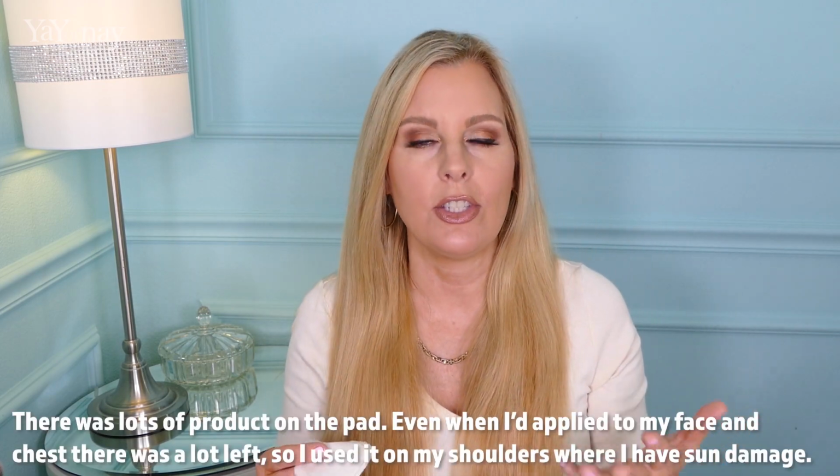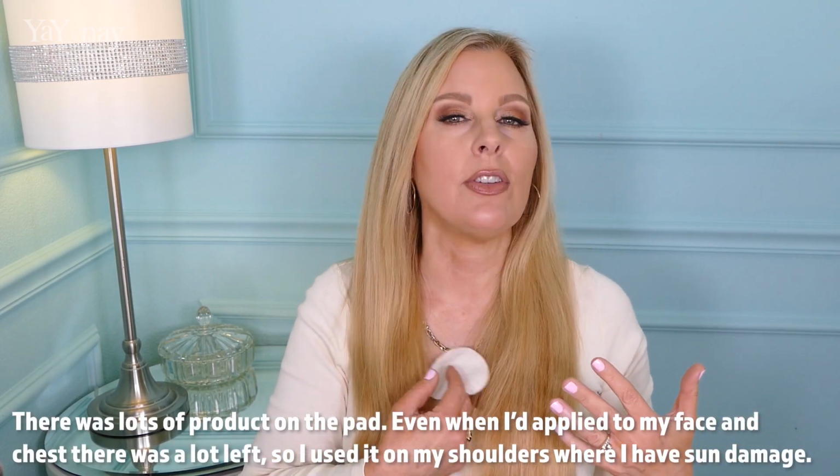So apparently the soft side is to use on your face, and the rougher part is to use on your neck and chest and other areas. So that's the other thing. You don't just apply this to your face, you're also supposed to bring it down to your neck and chest.